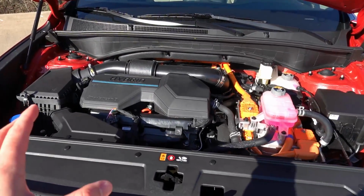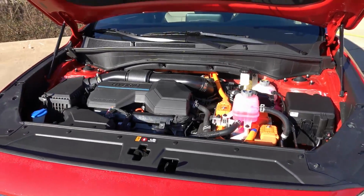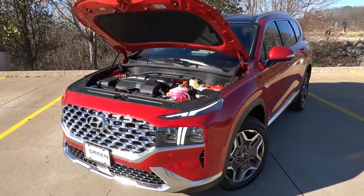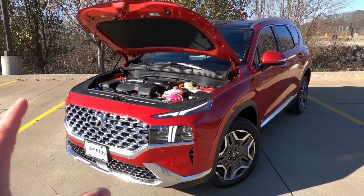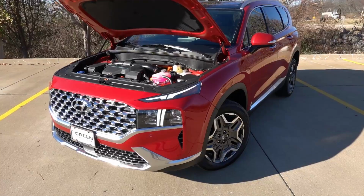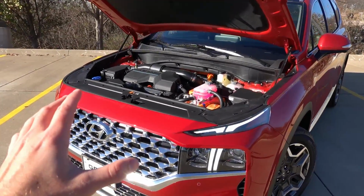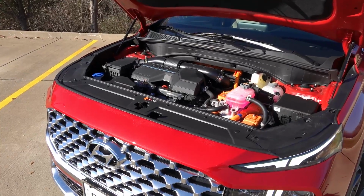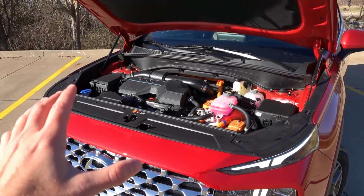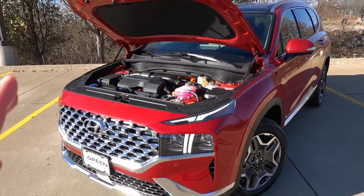So very nice powertrain here underneath the hood of the Santa Fe. As you know, the regular gas powertrains are paired to a 2.5 liter naturally aspirated 4-cylinder and an 8-speed automatic, where the 2.5 liter turbo, which is normally found on the limited trim of the gas, is paired to an 8-speed dual clutch transmission. So this one sits in the middle of the two engine options between the regular 2.5 and the 2.5 liter turbo in terms of horsepower and torque.